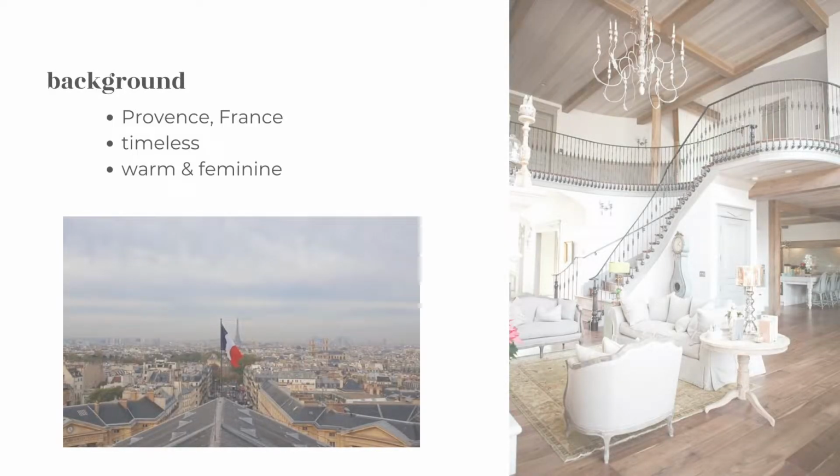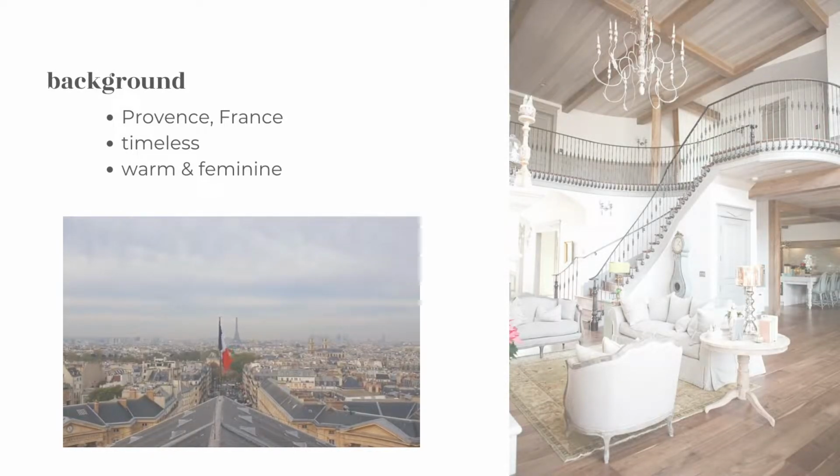Not surprisingly, this style originates from France, and specifically in France, there is the Provence region where this design style really originated and flourished. This design style is pretty feminine. It has a lot of rustic elements. There's a lot of inspiration from French countrysides that come into play with this design style.